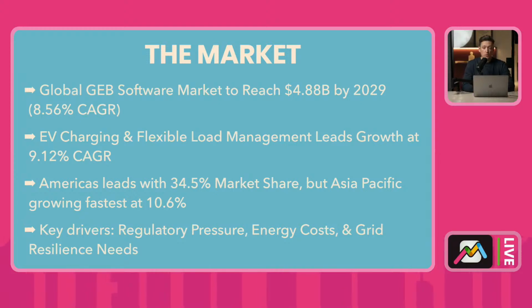We predict there's going to be substantial growth, and for GEB software, grid interactive building software, we think the market will nearly double to about 4.8 billion by 2029. What's particularly interesting is the momentum we're seeing in EV charging and flexible load management solutions. We predicted this is the part of the market that is growing at a slightly bigger rate than the others. And I'm going to discuss EV charging in a couple of slides' time.